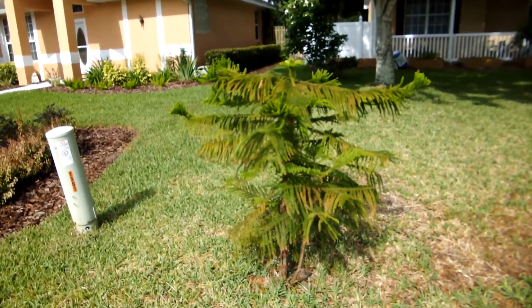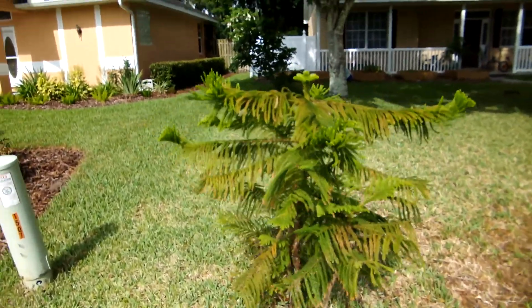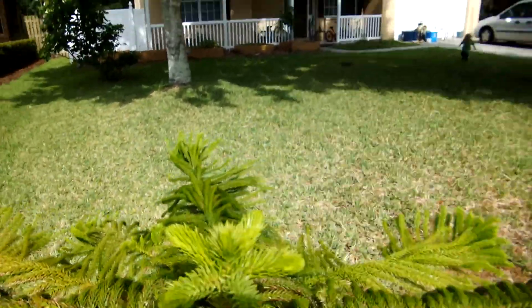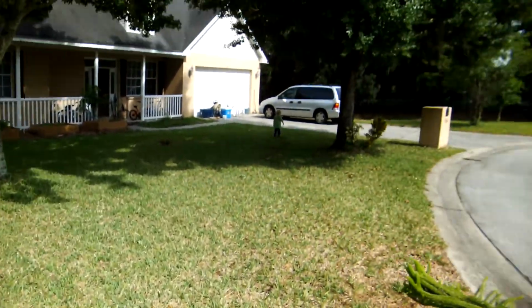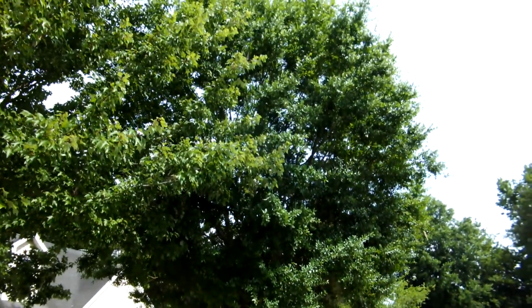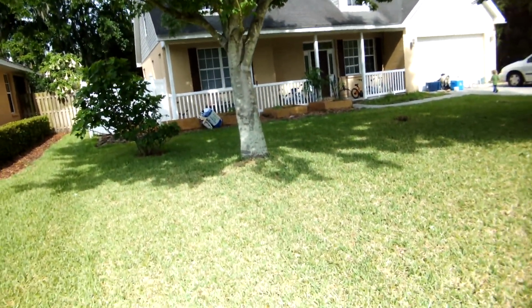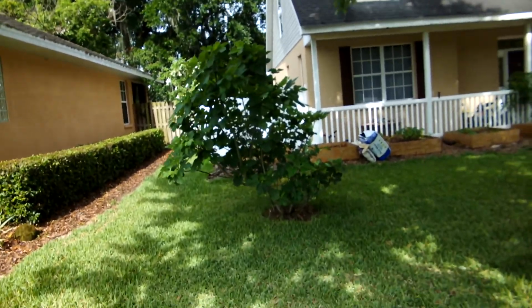Trimmed our little pine tree, and I can smell it. It smells good. It's got lots of new growth coming out. I just cut the dead out of it when I trimmed it. You can't tell by the video camera, but Dave thinned out the maple tree so that the kids could start climbing it more. And here's our fig, looking beautiful as ever.